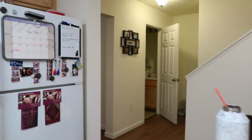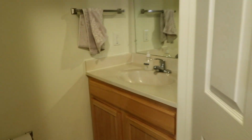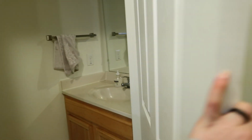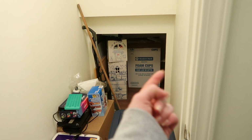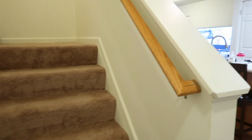So now, here is the half bath in here. It's just obviously a little toilet, sink and mirror. That's all fun. Over here is where we put Nima's food and water bowl. And then here is a closet under the stairs. I call it the Hobbit Closet because it literally goes down and to the right, behind the stairs. So tons of storage here. Back there we just have boxes of moving supplies from when we moved. We'll go upstairs in a minute.